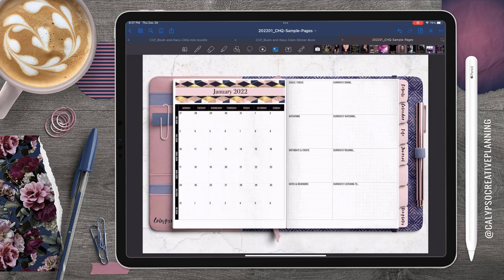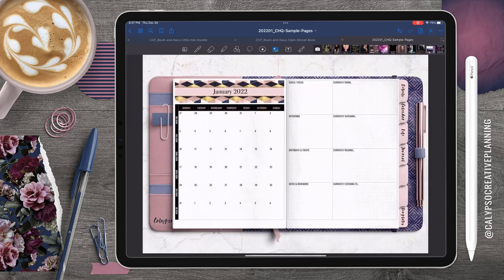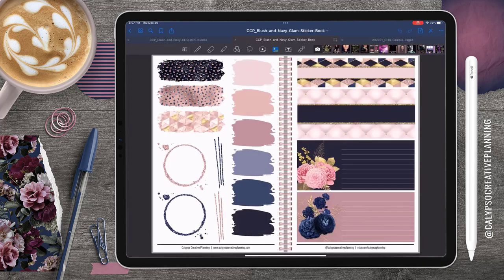test it out. You guys know I don't always like to stretch out my images a lot because sometimes it really distorts it. But with this, it turned out okay. If it got too squishy, you can just undo it. But oh, look how pretty that is. Oh, it's so pretty. It just fills that space so well.